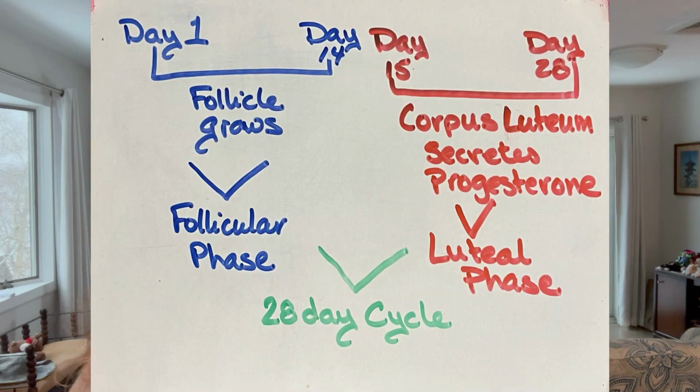We can now see that it takes approximately 14 days for an egg to ovulate. And we can now see that the corpus luteum has enough progesterone to secrete to last 14 days. We can now start to see why we have a 28-day cycle. Now, some women are going to be longer and shorter, and within a certain range, that's all normal. And this just shows us the balance that's going on between two very active phases in our cycles and how they come together and cooperate with each other and make this miracle happen.